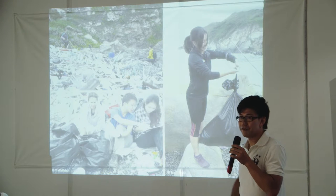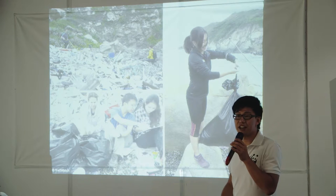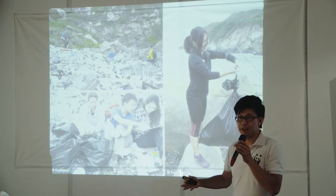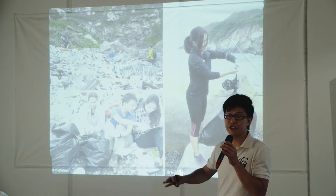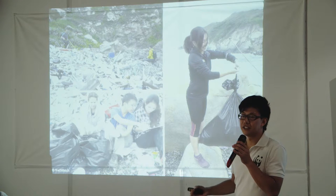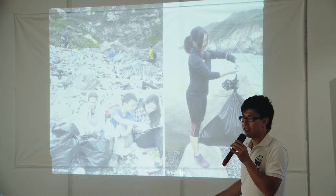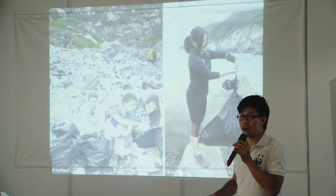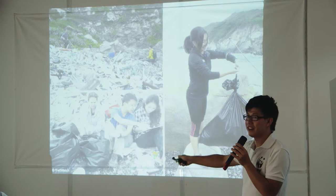So in view of this very terrible situation, we tried to do some surveys to investigate the amount of litter and also the different composition of the litter, and tried to weigh them in order to estimate the total amount of litter in here. After our short estimation, we found that there were actually tens of tons of litter in here.